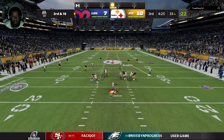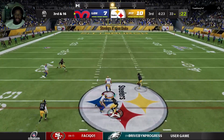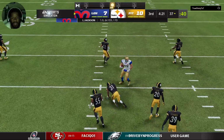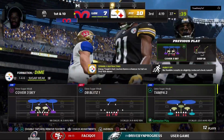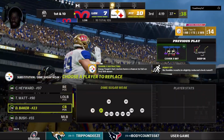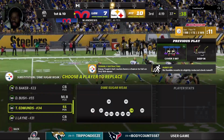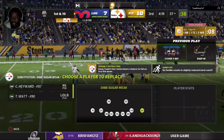Now on 3rd and long, they'll look to throw. And that'll be caught by the big tight end, Andrews. And they'll get this well past midfield before being stopped just before the 35. A big play that time through the air. 30 yards.